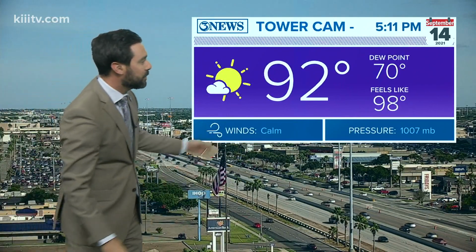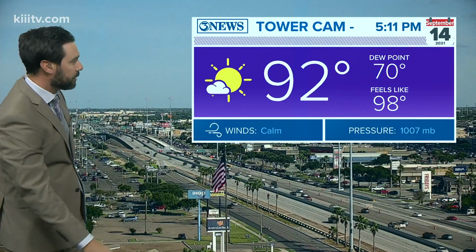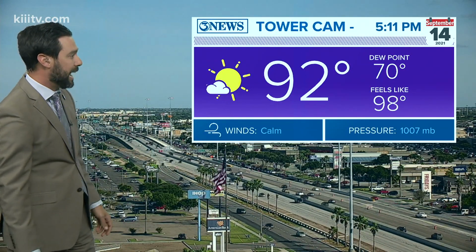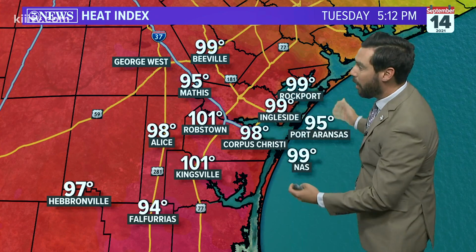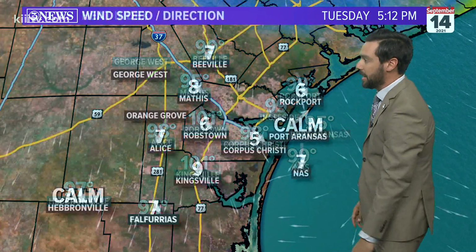75-mile-per-hour winds. 92 right now. We're reaping the benefits of, I guess, the silver lining of what Nicholas has to offer. It's sending in that drier air. We've got the sun-filled skies. Dew point is at 70. Typically, this is up in the mid-70s, so a little drop in the humidity. Winds are pretty calm. Mid to low 90s across the viewing area. The heat index with that drop in humidity is not all that oppressive. Yes, it is hot, but we're not seeing 110 to 115. We're in the upper 90s for the most part. A pair of 101s in Robstown and Kingsville.